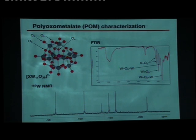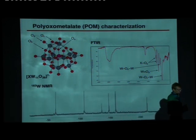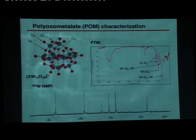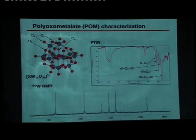Okay, so here's an FTIR. So vibrational spectroscopy is also pretty informative. It's kind of like organic and small biological molecules. So you have higher frequency areas where the frequencies are more reproducible. And then you have kind of lower energy, lower frequency areas that are the so-called fingerprint. And each particular POM has an ensemble of peaks that are characteristic of that structure.